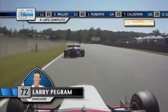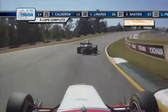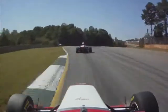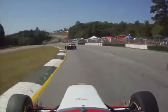On board with great motorcycle star Larry Pegram in the 72 down into turn 1. You get a look at the apex of that corner. Trying to get by Dom Bastian. Pegram in the expert category, Bastian in the Masters Series category for drivers 45 and over. Dom Bastian is a guy who's pretty quick in these cars.